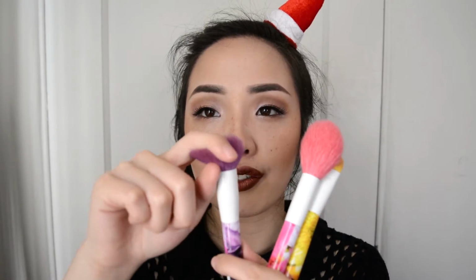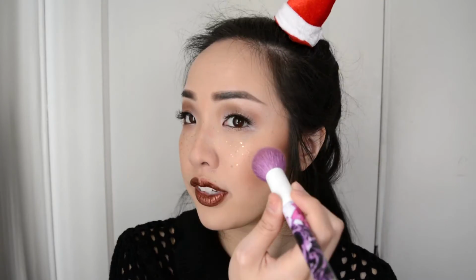Like this one, for example, it's a dense dome-shaped brush. I use this for concealer all over my face. It's small enough to get into the little ridges, but it blends out everything beautifully. This one, probably my favorite, not only because it's purple, but because it's amazing for blush. It's just so fluffy and round. It's the perfect size for the apples of my cheeks. Just great.